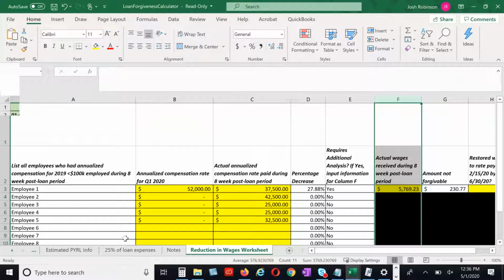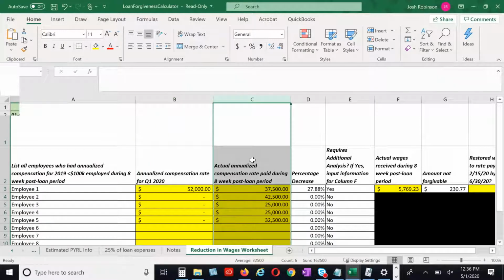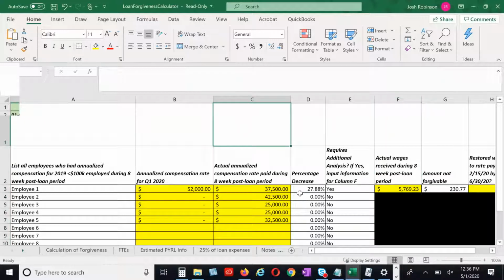So if you just understand that, column B is Q1 times 4, column C is what's earned in the 8-week loan period divided by 8 times 52, and then in column F you plug in the amount actually earned during the 8-week loan period. The rest will flow through back to your calculation of forgiveness tab to show you how much of your loan you might be at risk of sacrificing due to the wage reduction problem.